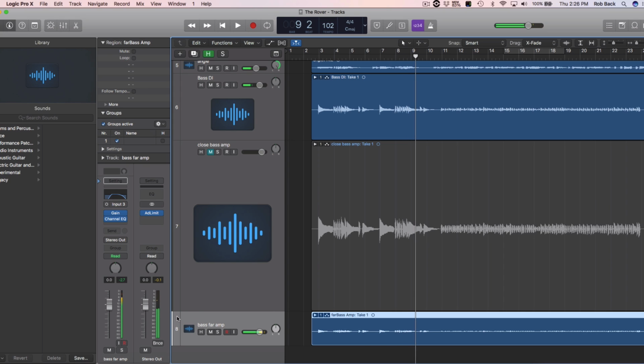So that really adds more hiss and pop to the bass. And of course you can add some distortion or saturation to really dirty it up while still keeping the clean bottom end from the DI signal.